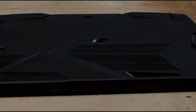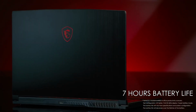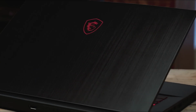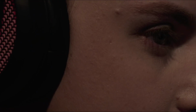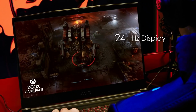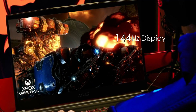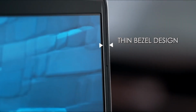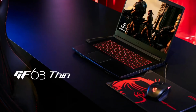The GF63 stands out for its thin and lightweight design, weighing just around 1.8 kilograms. That makes it one of the most portable gaming laptops you can buy at this price, without sacrificing too much power. The 144Hz display, slim bezels, and MSI's gaming software add to the premium experience. Sure, the cooling system isn't the most advanced compared to bulkier laptops, but if portability and performance are equally important to you, the MSI GF63 Thin is unbeatable under 70,000 Indian rupees.